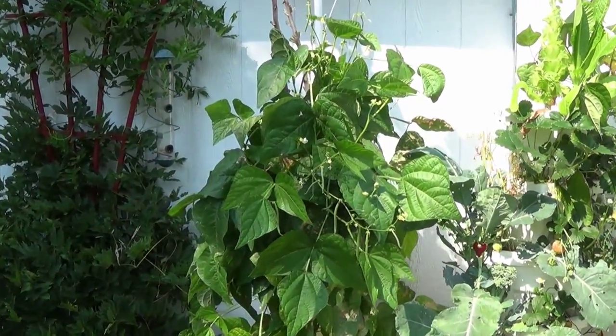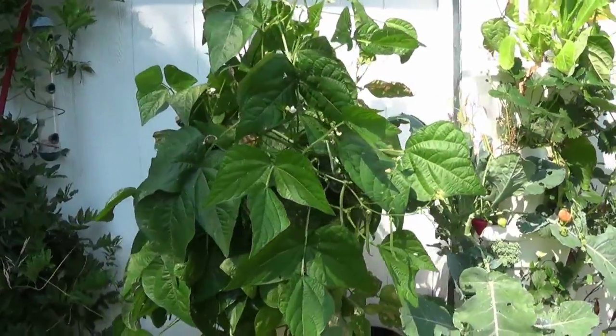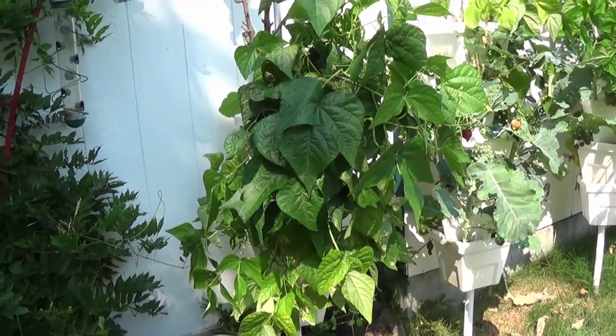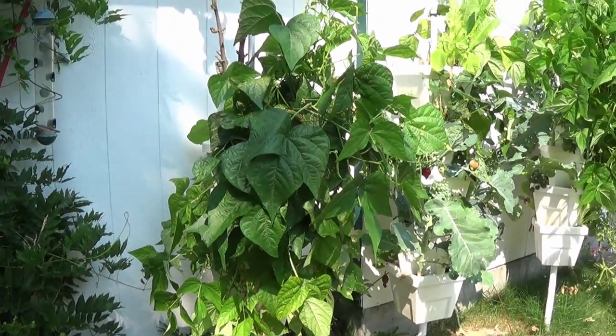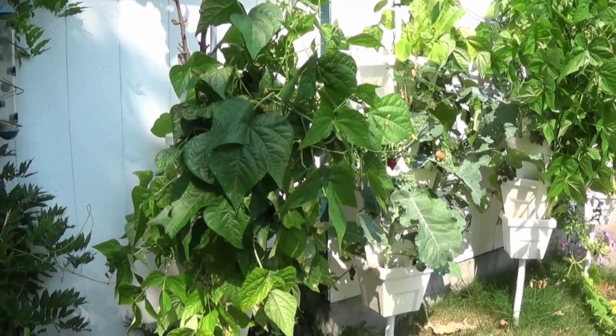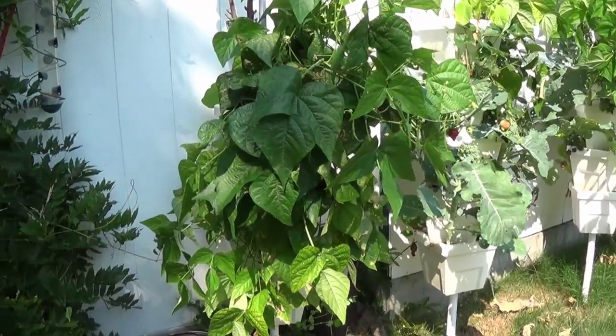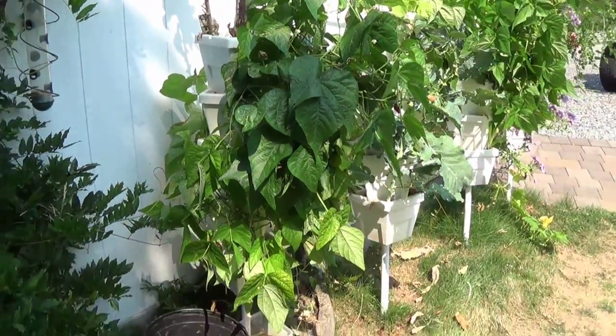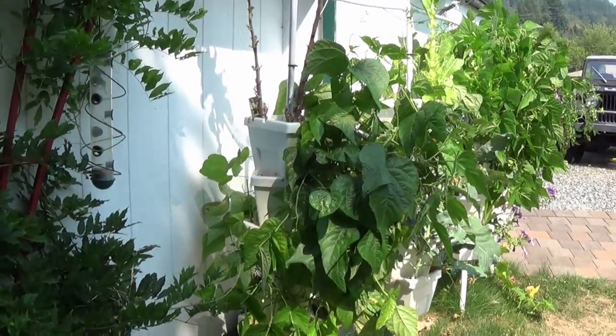And then the other thing you really want to think about is, if you're going to do beans, they are super bushy. So I'm not sure what to tell you to do about these. They grow fantastically in this environment, and when I sit down and think about it, I'll come up with a better "put this here" kind of a deal.